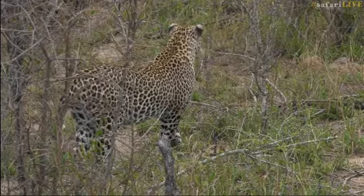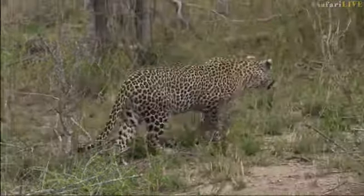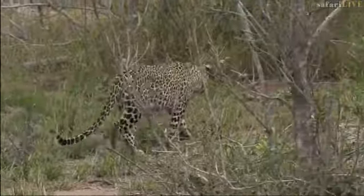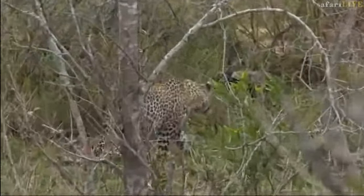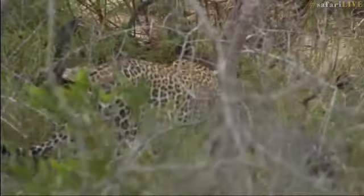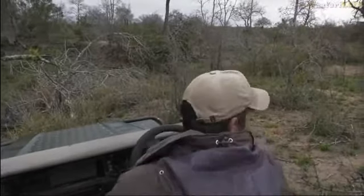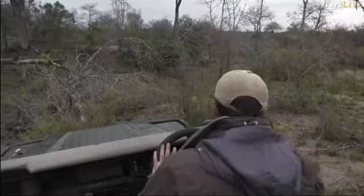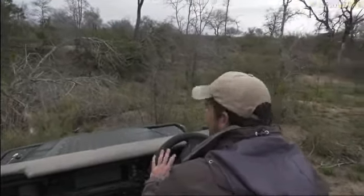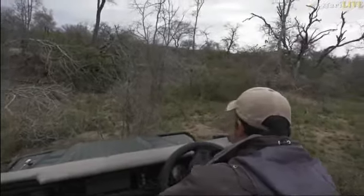You can see how his ears have perked up all of a sudden. It might not be anything too serious in terms of hunting, but there's definitely something that's alerted him and piqued his interest. Right, let's try and see if we can keep up with him through this horrible stuff. It's not going to be very easy, that's for sure. Just trying to make sure that we don't go sliding down the bank.